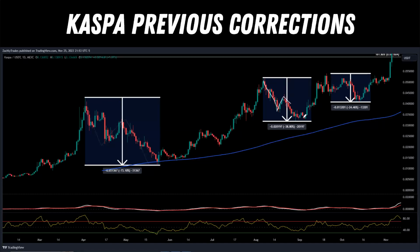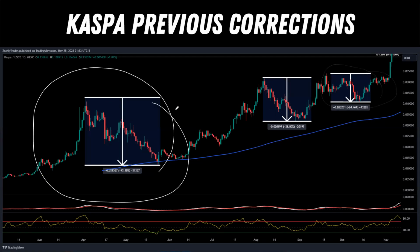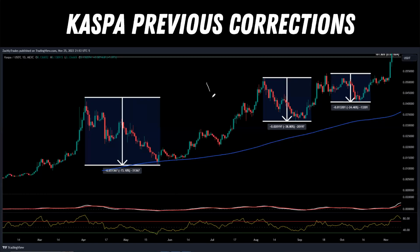A down, B up, C down, A down, B up, C down. So, the big question is, hey, are we in the middle of this ABC correction right now? And if so, does that mean that Kaspa is due to drop anywhere from 25 to 73%? Well, the answer to that is yes.